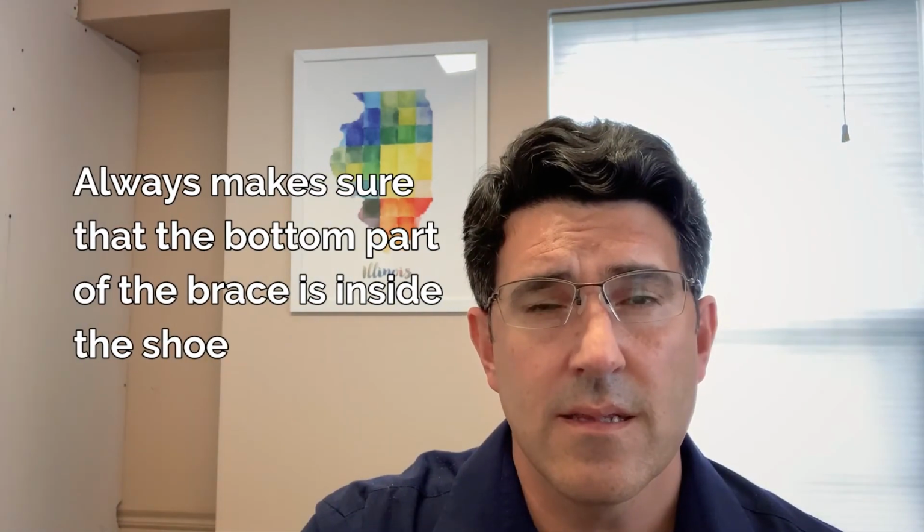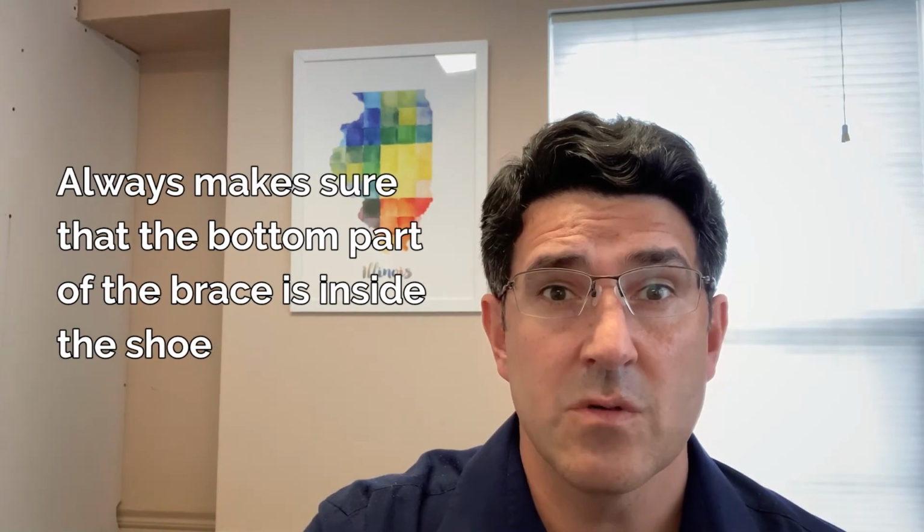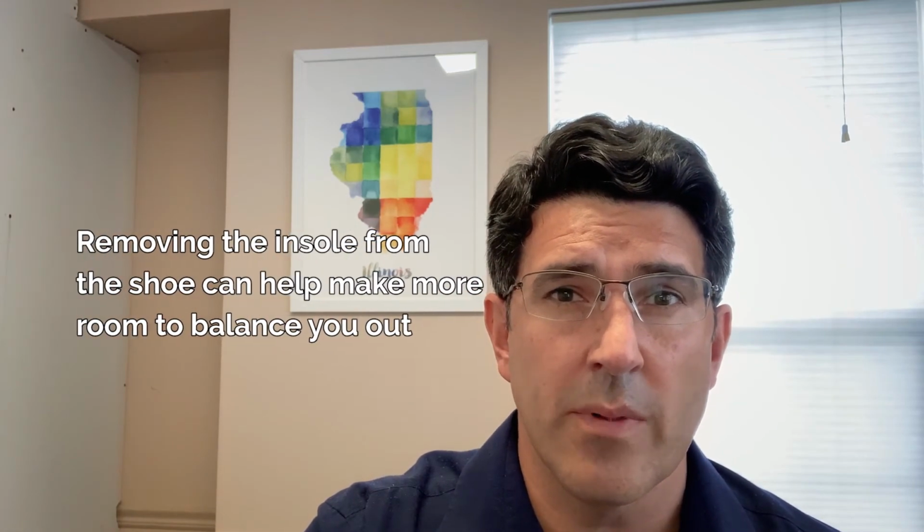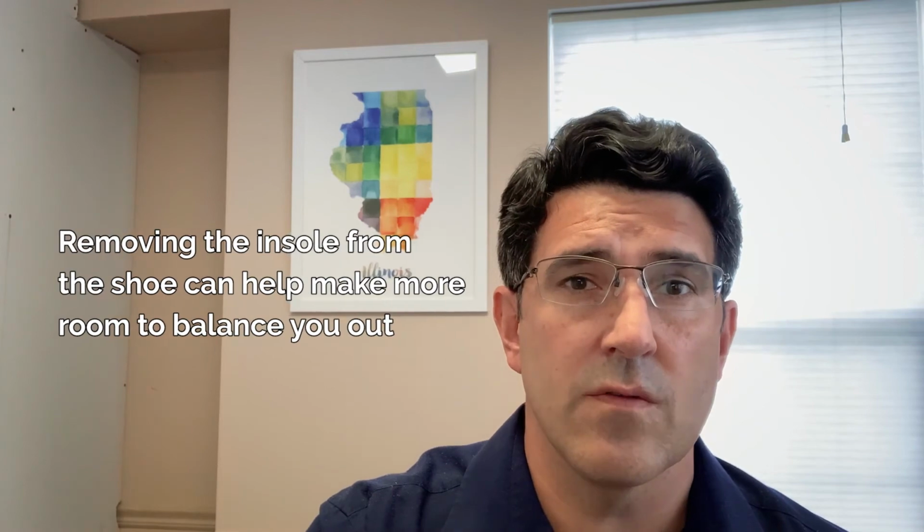And the other thing I wanted to tell you is always make sure the bottom part of one of these KAFO braces is in the shoe. The reason why I say that to you is that the bottom is made of plastic. And when it's made of plastic like that, your walking aid could now become the reason why you're slipping, and nobody wants you to slip. So you always got to have it inside of a shoe. There's some tread there, things like that. Sometimes removing the insole out of a shoe to help make a little bit more room to balance you out is something that people have told us works well for them. The insert inside of a shoe can be 1/8 of an inch, and that can really help to balance you out. Other than that, those are the main issues that come up with KAFO braces, if there are any.